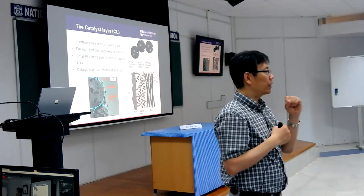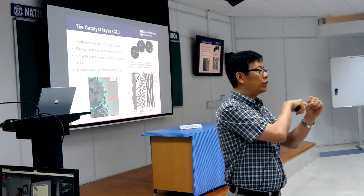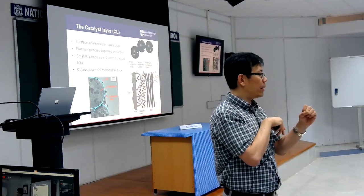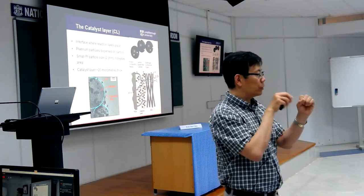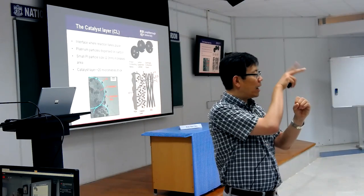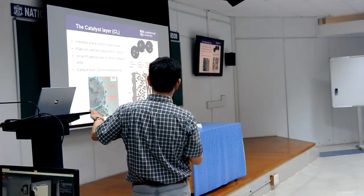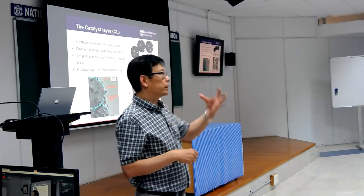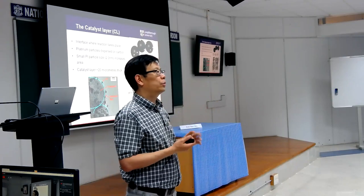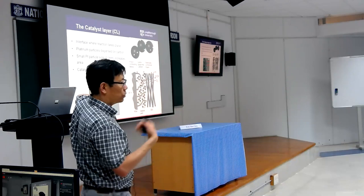But the proton is not so easy. The proton needs to reach the surface of the membrane. And if it does not reach the membrane, it doesn't react, but you have to take the proton away. So between the catalyst and the membrane, right in the middle, is the ionomer. It provides the function to guide any protons formed at the catalyst side into the membrane. And once in the membrane, the other side will do the opposite reaction, kick it out.